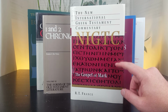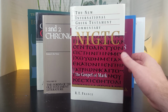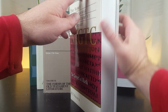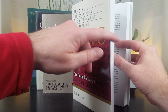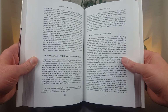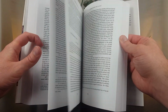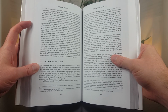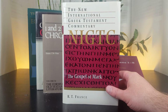There is some theological reflection in the commentaries in the NIGTC series, and it really just depends on the author how much. Some you can just tell that the theological reflection is important to them, and so they're going to make sure, and maybe they're ending passages in the commentary with some theological reflection that a pastor can use to start thinking through the application process of a passage. But the vast majority of the content is going to be technical in nature.